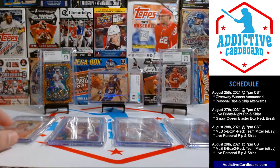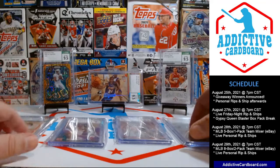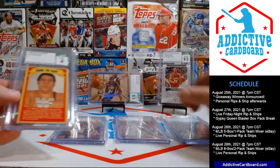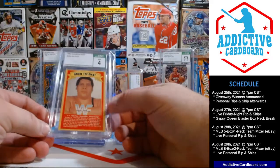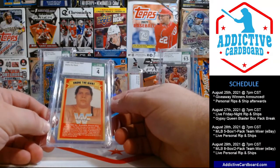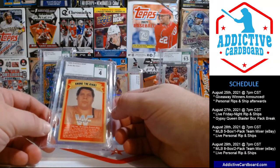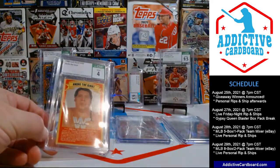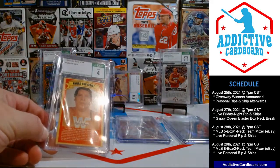All right, so I'm going to go through these and give you my thoughts on what the grades are and whether it matters and all that. So this Andre the Giant was just something I pulled out of somebody's collection late last year. We had bought like 300,000 cards from somebody that was dumping cards because they were getting out of the hobby. Got a good deal on everything.